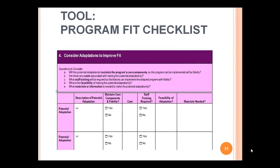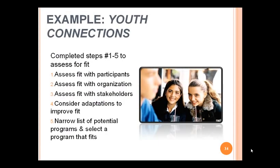So in conclusion, this tool provides you with a comprehensive way to move through steps 1 through 5, considering the relevant questions for each step. Now, Mila is going to take us back to our example organization, Youth Connections, for a summary on how they completed steps 1 through 5 to assess and select a program for fit. Thank you, Gina. Next slide, please.